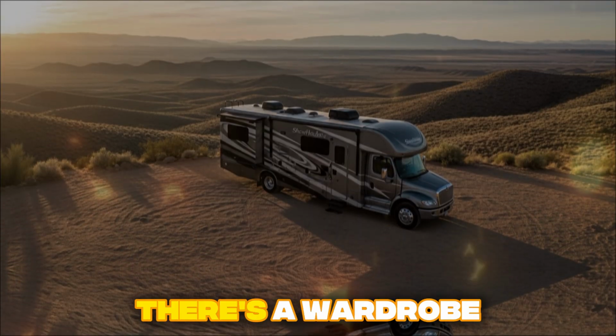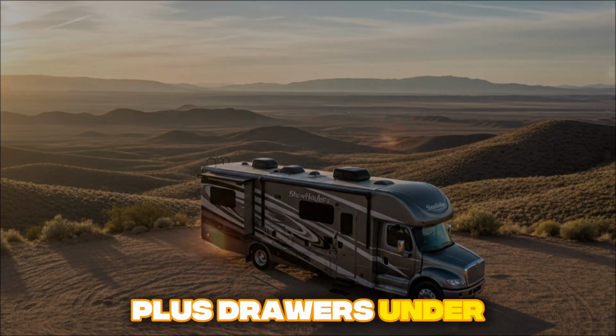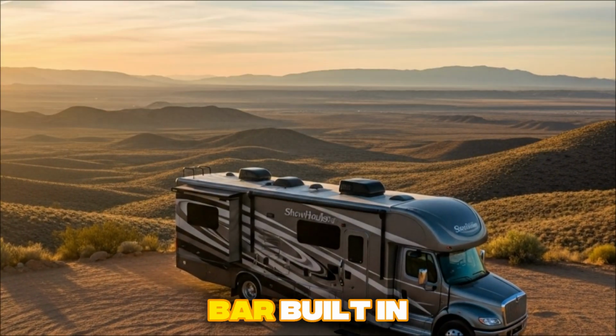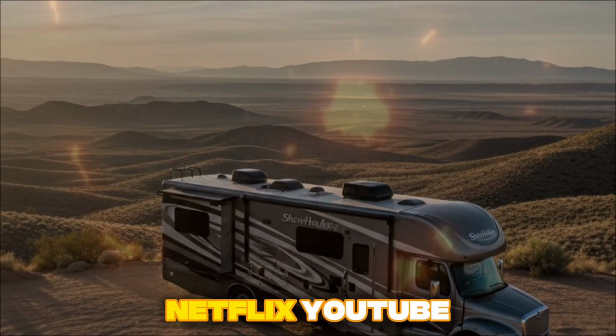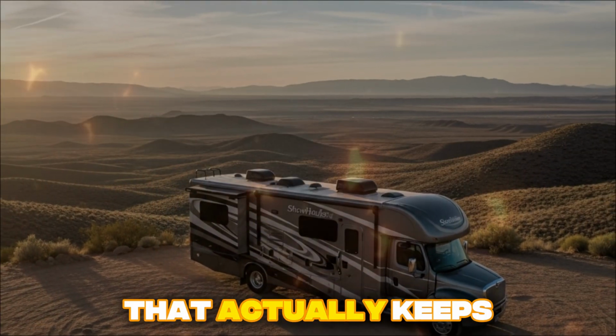On one side, there's a wardrobe big enough to hold a week's worth of clothes easy, plus drawers under the bed for storage. The TV's mounted flush into the wall with a soundbar built in. No loose wires, no clutter. You can stream Netflix, YouTube, whatever, all hooked into a satellite internet connection that actually keeps up even in the middle of nowhere.